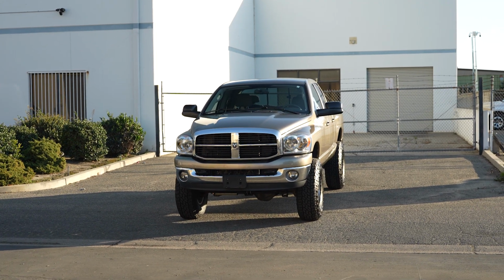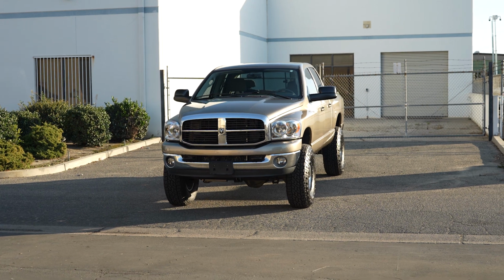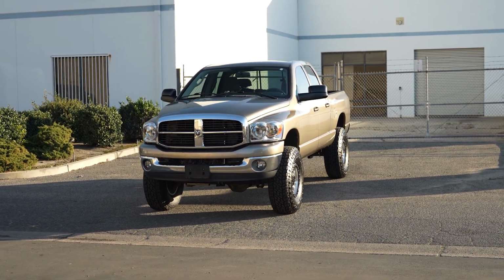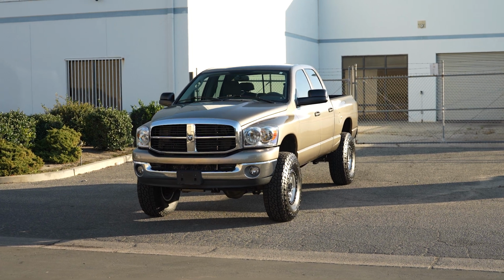My plan was to get the suspension done, go ahead and go with some of the lighting options that we offered, and go with a more modern head unit with CarPlay. However, fate had a little bit different of a plan for me.